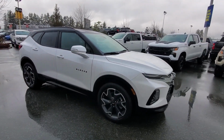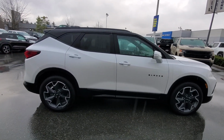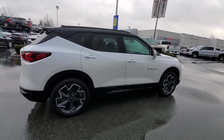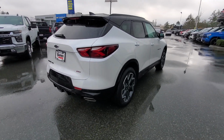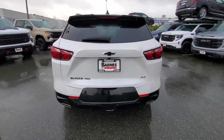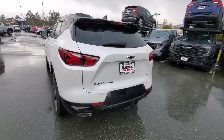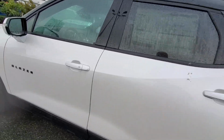Here with the 2022 Chevrolet Blazer RS package. Like this build, so everything's color coded, has a black trim on the bottom, the black badging, has a brushed alloy with the black pockets on the wheels. So really like the build.